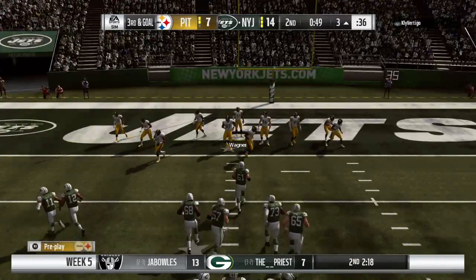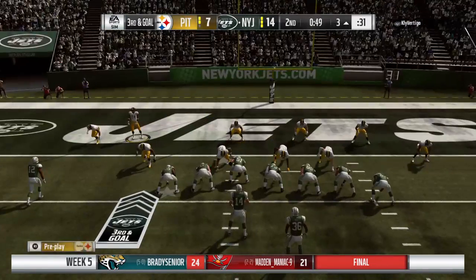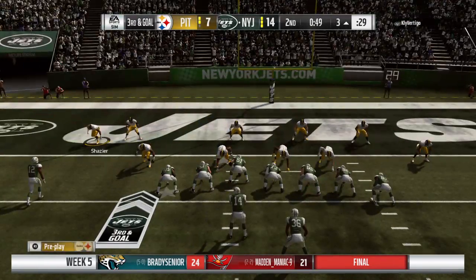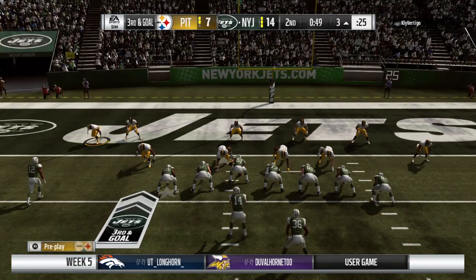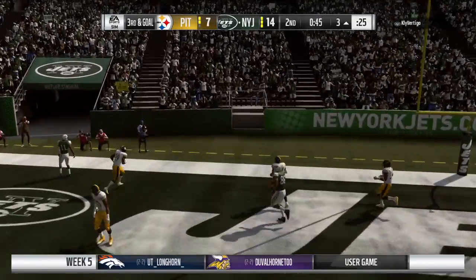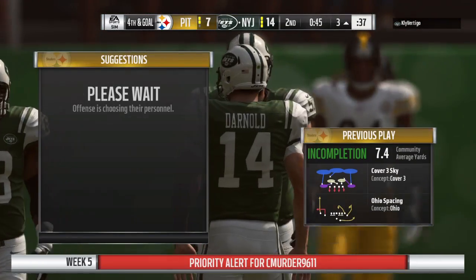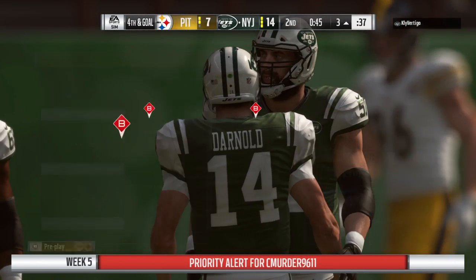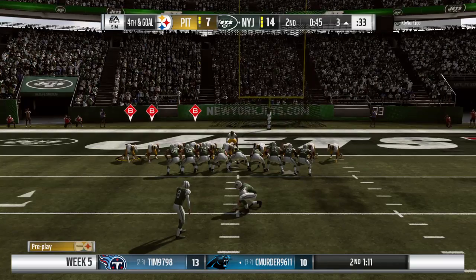The Steeler defense proving its mettle here. And now this is 3rd and goal. Darnold from the gun. And this is going to be incomplete. Let's give this defense some credit now. They let the guys get downfield. But when push came to shove, they stood their ground. And now they'll likely force a field goal attempt.